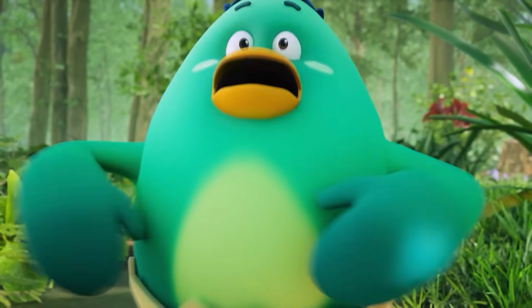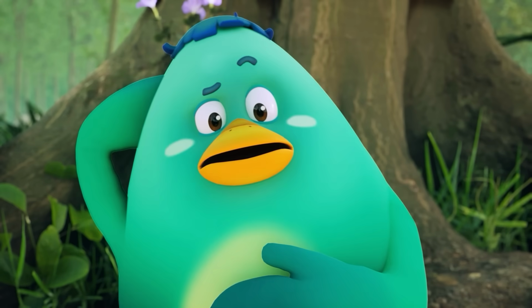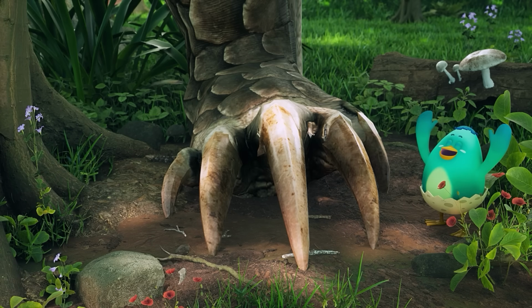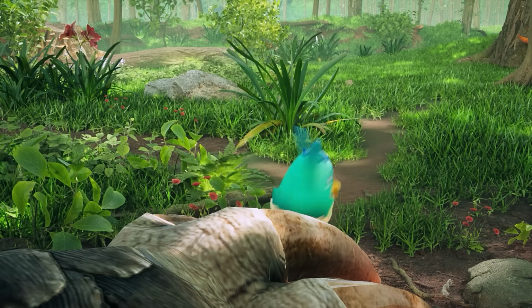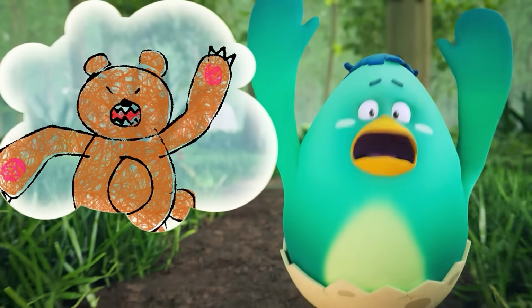Uba? This animal has very sharp, long claws, like a bear.